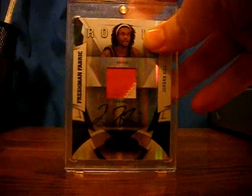For the Knicks, Rory Sparrow, Past and Present. Jordan Hill Certified, Emerald patch auto, number 5 of 5. Jordan Hill Letterman, Landry Fields autograph. David Lee jumbo, Danilo Gallinari jersey, Toney Douglas rookie jersey, and Amar'e Stoudemire jersey.